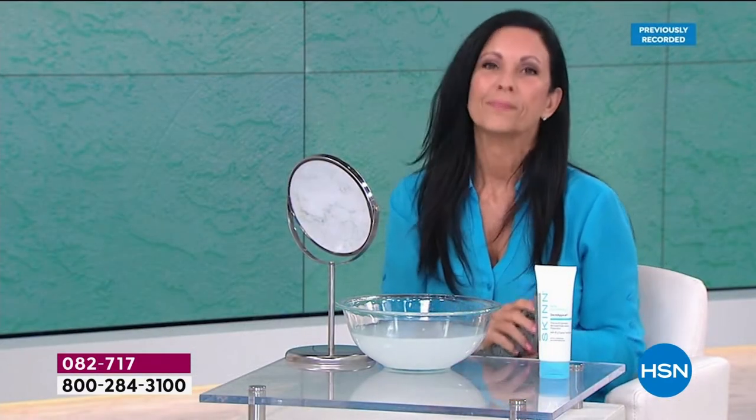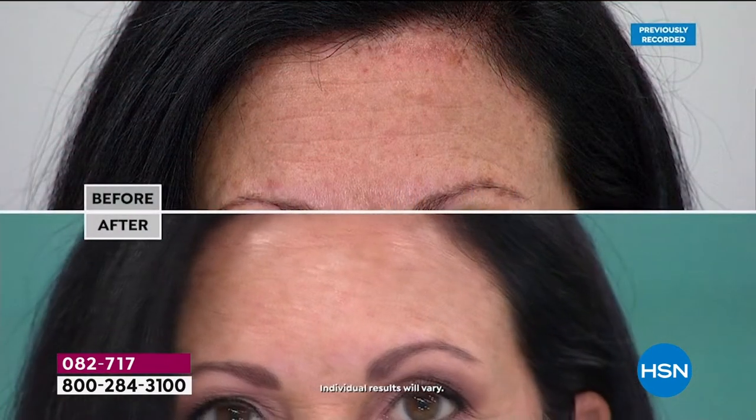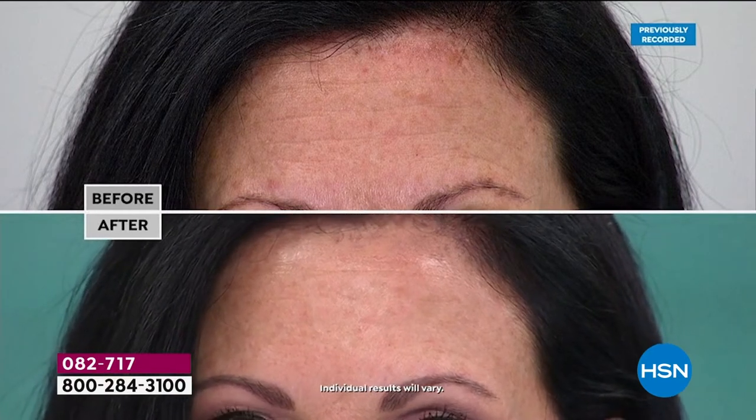But if you've never tried DermaPeel, it's a complete experience. Dimitri, I love the fragrance. It's that peppermint that's really refreshing. It gives you a little kick. Peppermint, lavender. Very invigorating. It's like a good little wake-up call, right?